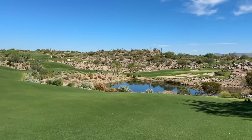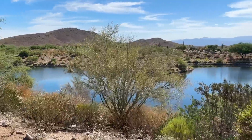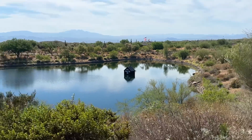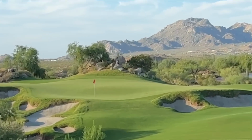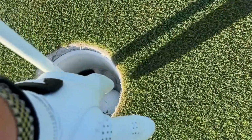One thing I really enjoyed is Mr. Bob Parsons' take on the whole place, and if you are a member and you have something you'd like to suggest, good luck with that. As mentioned, we did get to take on the Bad Little 9, and this was a huge highlight of mine. We went out early morning, and I'm counting this, I don't care what anyone says, that counts.